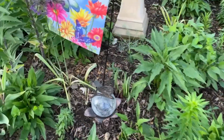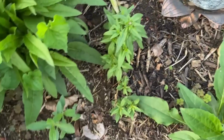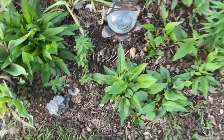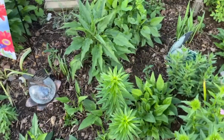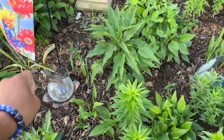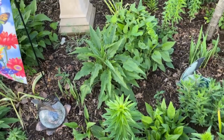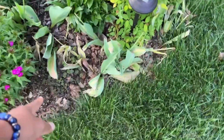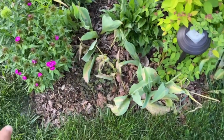And then here we have more snapdragons coming up. Here's this verbena I did from winter sowing. Oh, I can't wait to see that one. That's a native plant. It's supposed to be so pretty. Here we have more, what's that? Gladiolus in there, more poppy. And these are coming to an end very soon. So I'll give them maybe another week before I cut them back.